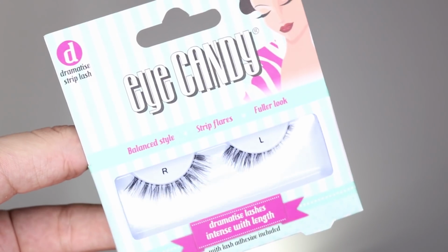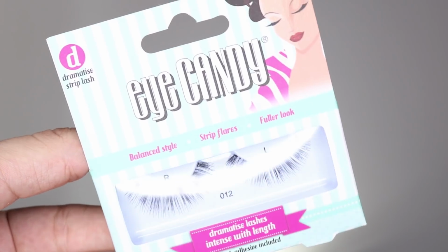And for lashes, I'm gonna use this Eye Candy Balance Style Strip Lashes Fuller Look in the style 012. The only thing I will say, Eye Candy, please give me a name, like this number, I'll probably forget it. So yeah, let me put this on very quickly, then we do our mascara, the lips. So far the look is gag worthy, it's good.